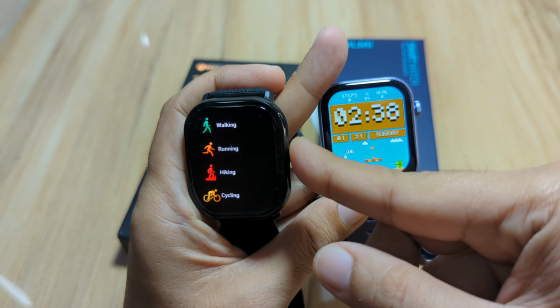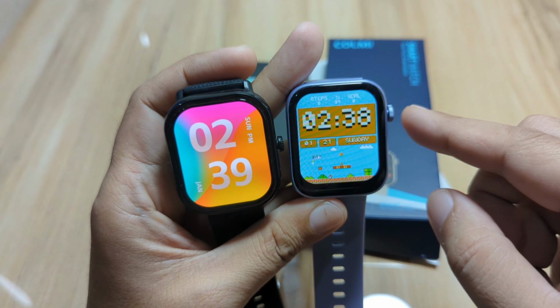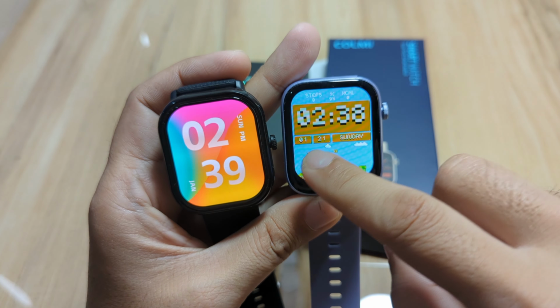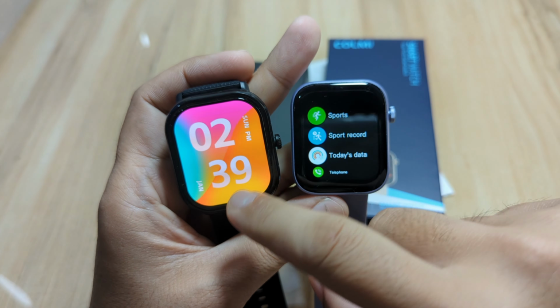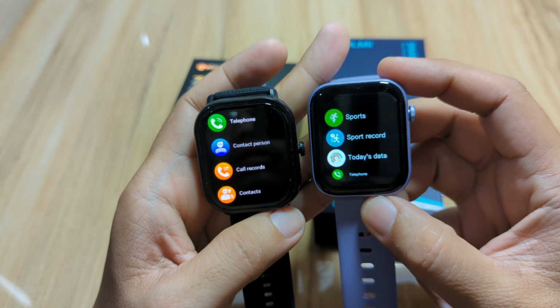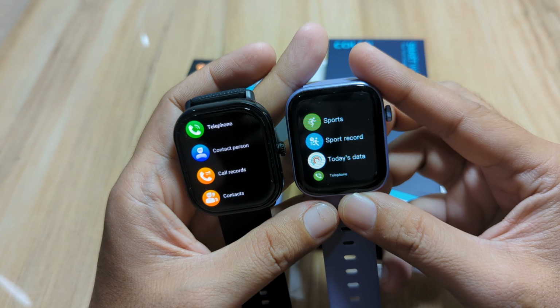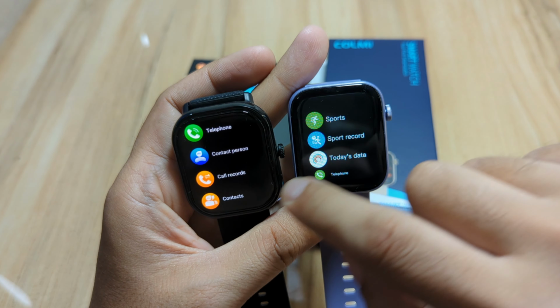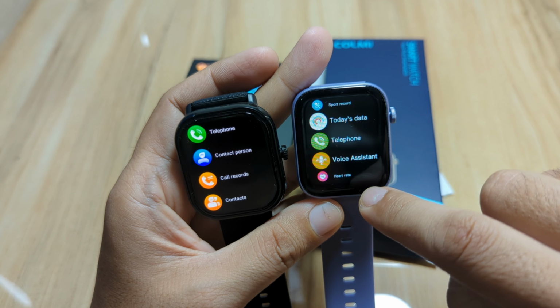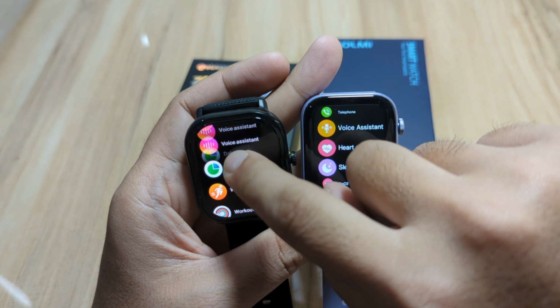Going back to access the main menu, just press this one and this one. I think just press the power button. So we have here the different menus and features. Both do have the sports section, Bluetooth phone call, as you can see here, voice assistant, workout.